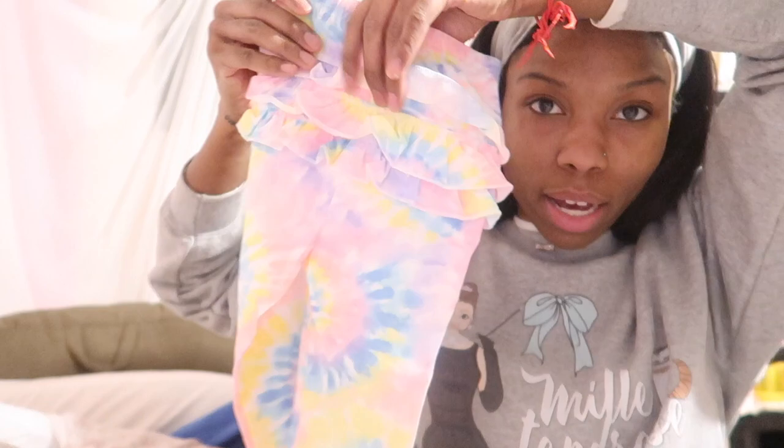You guys probably don't care to even see this stuff. They had these Granimals little outfits. They were only $3.98, so like $4 each. I got a 24 months in her pants. Tell me these aren't cute. And they have little ruffles on the butt. So I have the matching shirt, and it says styled by mom.